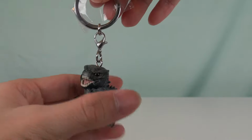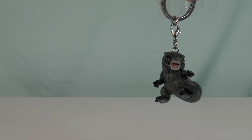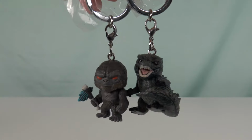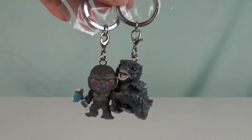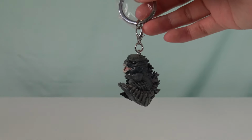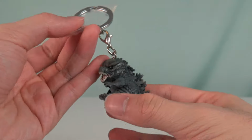And also, I think this will look better as a backpack keychain or just hanging in your cars than the Kong, because sure, the Kong is lighter, but like I said, the axe, you could risk breaking it if it's not handled correctly. The Godzilla being one whole piece is quite durable, it's quite tough. You don't exactly need to worry too much and not have that risk on your mind.